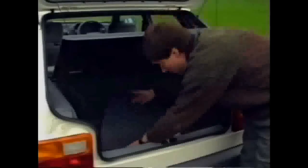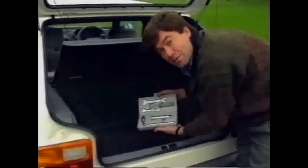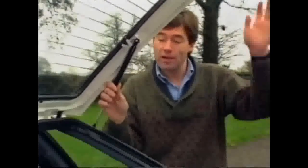In the boot, again, plenty of space. But one thing, a rather high sill, making it difficult to get heavy bags in. Under the carpet, spare wheel and jack. Also, rather nice little toolkit. One thing, however, that could be rather dangerous, especially with young children around, is these rather weak struts, making it a little bit dangerous. Power is from the 1.4-litre, 70-horsepower Fiat Tipo engine. And later this year, they expect to have a 1.6-litre version and automatic transmission.